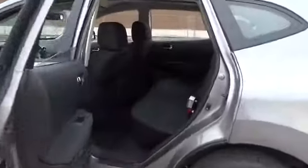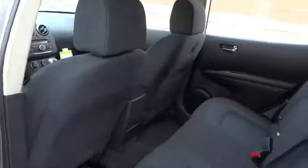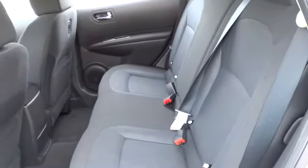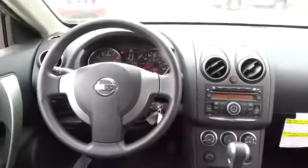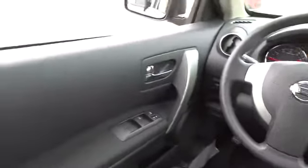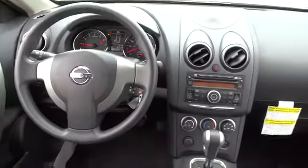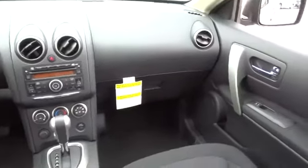Here are some of this vehicle's great options: stability control, all-wheel drive, traction control, air conditioning, front passenger airbag, remote power door locks, power windows, trip computer, tachometer, heads-up display, tilt steering wheel, power mirrors, splash guards, tire pressure monitoring system.